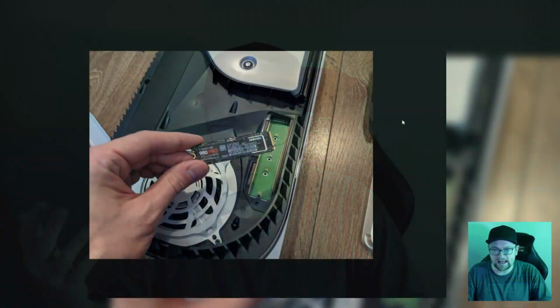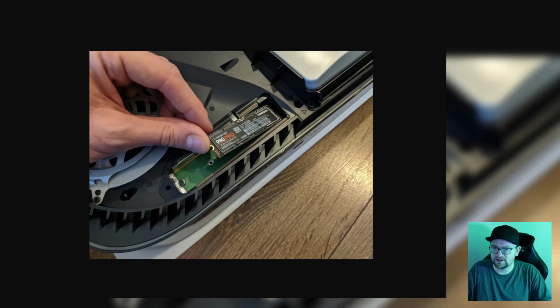We all know what it's like with the PlayStation. Remember the PlayStation Vita and the PSP? They all used proprietary memory cards. Well, it feels like the same thing's happening with Xbox. So I'm glad Sony went this route, and I'm excited about it.